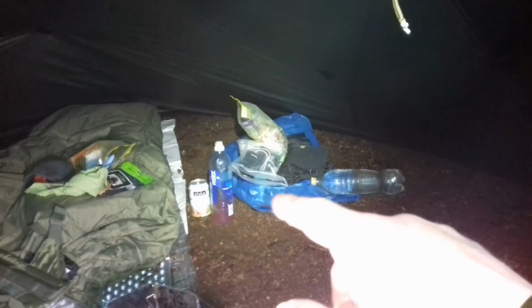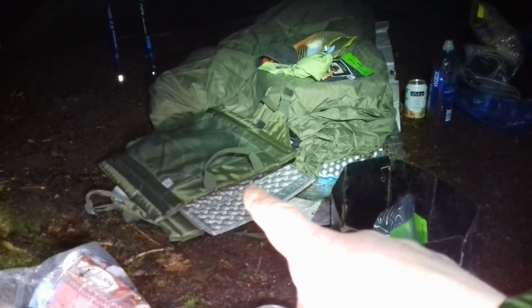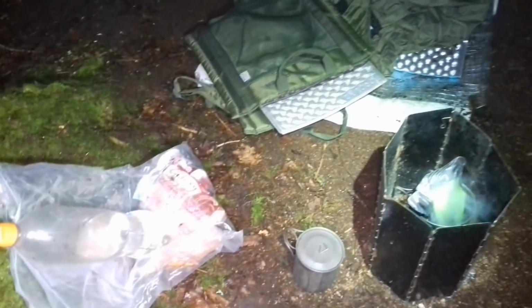And then in the blue bag, that's a trash bag, I use it as a rucksack liner, and that's got my rucksack in it. So that's pretty much all the gear. Oh yeah, and I've got that little Highlander fold up chair that you can sit back in, and a little silver kneeling mat that I just put on the seat part of it, and it stops me getting a cold arse, or Farmer Giles.